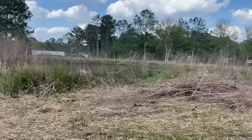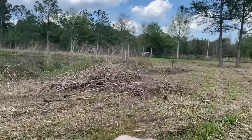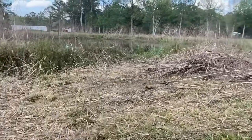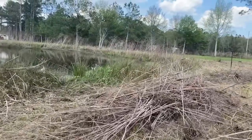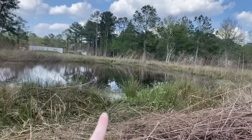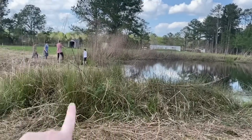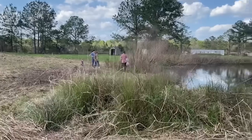It's super hot. All right, so I'm actually standing on another part of the pond where I've showed it before. I've been standing over there, but I'm kind of down low in this little, I don't even know what to call it, like a canal. So all that is clear. Obviously, we got to weed eat that, but I've been pulling that area out.